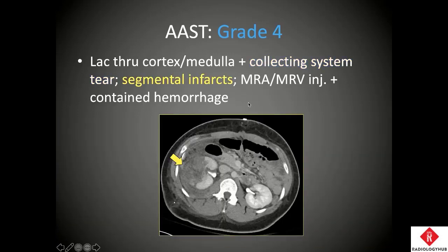You can also have a segmental infarct, which would be categorized as a grade 4 renal injury. So you can see there's a large area of non-perfused part of the right kidney. So this would be a segmental infarct.